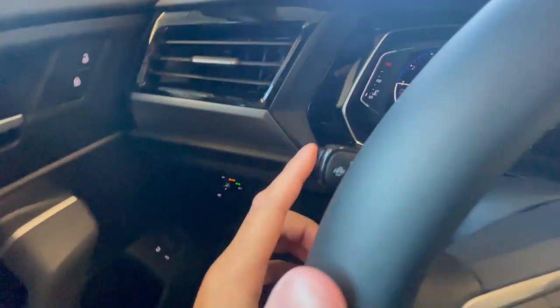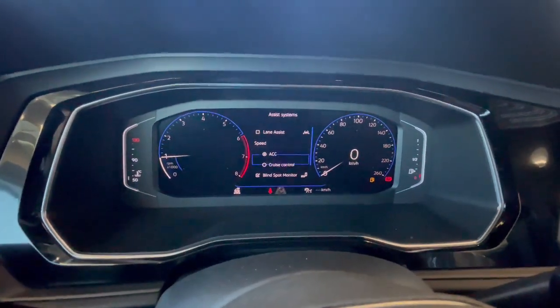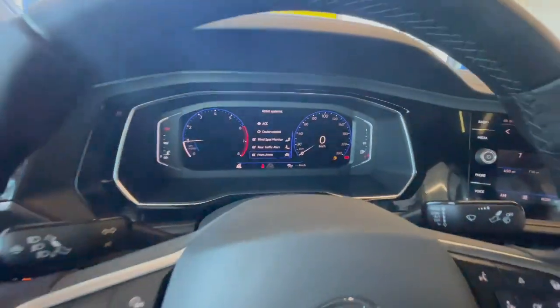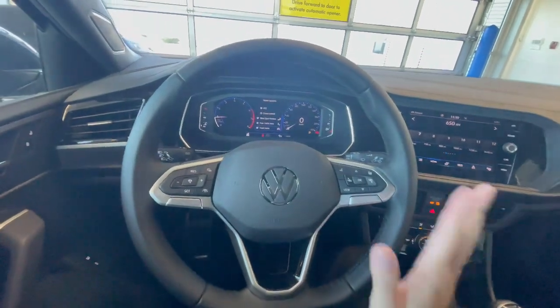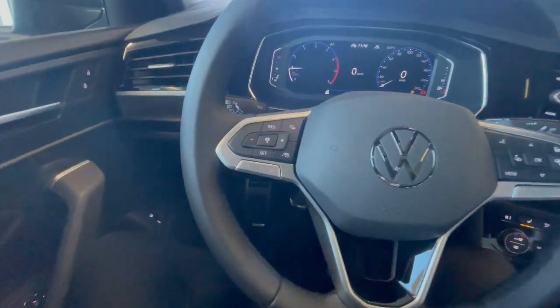For safety features, press that button on the side. It does come with lane keep assist, adaptive cruise control, blind spot monitor, rear traffic alert, and front collision braking, which would save you 10% on insurance. So whenever someone brake checks you, it's going to help you brake. You do have to apply the brakes yourself as well, but it is going to help you apply the brakes.